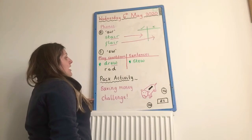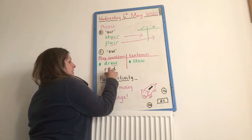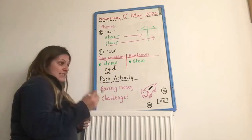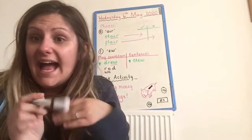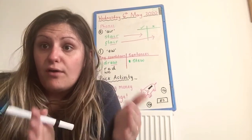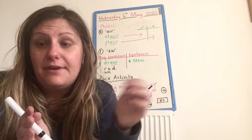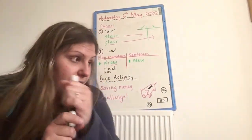Now, another word you could write under here is that tricky word we. Fantastic. I'm going to stop there because I've run out of room. But you're just going to see how many other words you can make out of that first oo word, okay? So you count down how many words you can make. It's a little competition, okay?